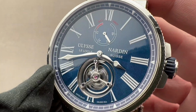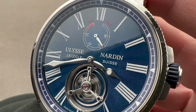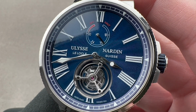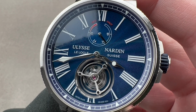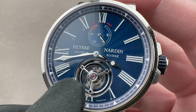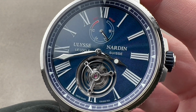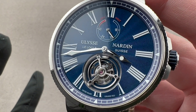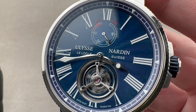We have radially arrayed Roman numerals, including a watchmaker's 4, and flinque enamel. It is a translucent blue enamel created by Ulysse Nardin's in-house dial specialist, Donze Cadrin. So they purchased Donze in 2012 and Sigitech for their silicon back in 2006. So Ulysse Nardin is incredibly integrated in terms of being able to make even the most challenging and specialized parts of the watch.